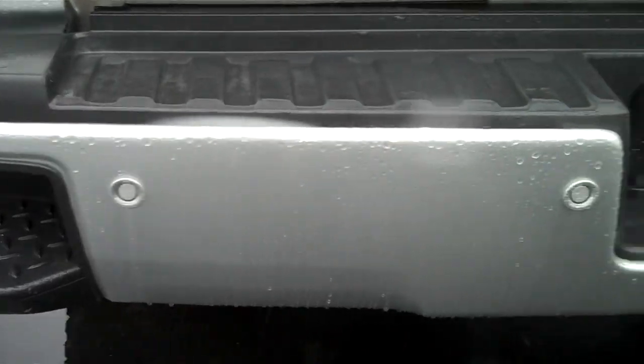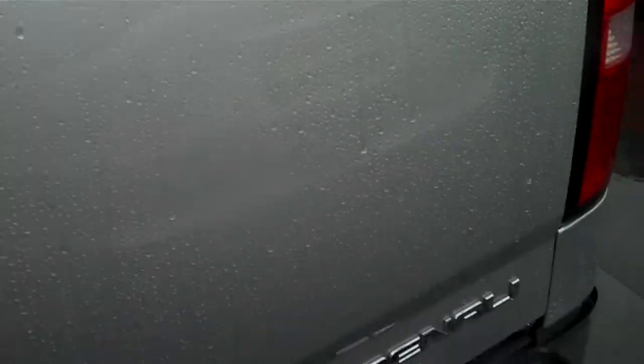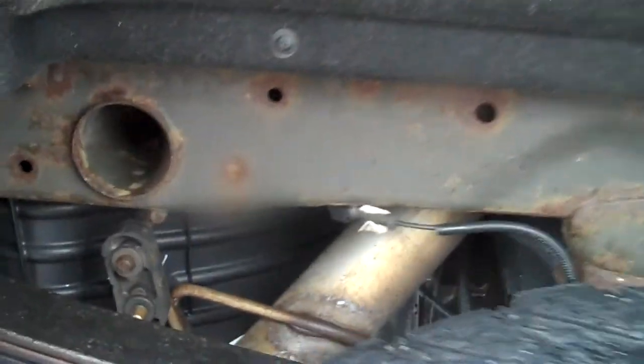Here's the rear bumper with the rear park assist sensors. Does have a bed liner. This is the right rear tire and wheel. Looks like it's also had some degree of undercoating, which is nice.